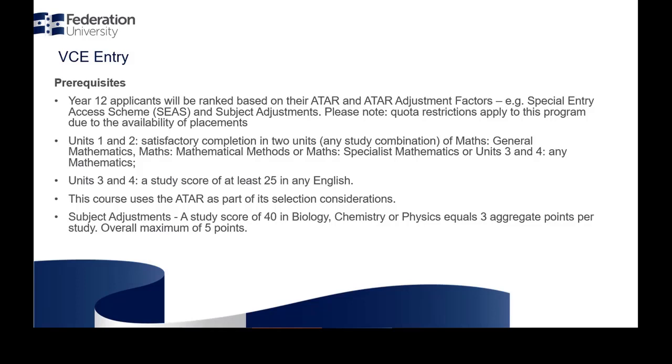And we do use ATAR as part of our selection considerations, and you might get subject adjustments if you have study scores of 40 in biology, chemistry, or physics, and that might get you 3 aggregate points per study to a maximum of 5 points onto your ATAR.